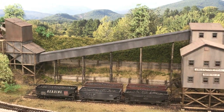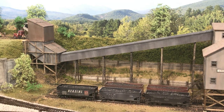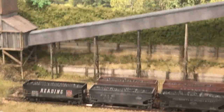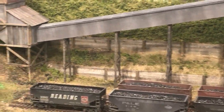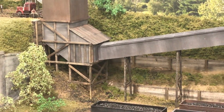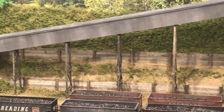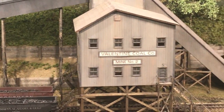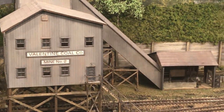Of course, the backdrop here just adds immeasurably to the depth of the scene. This is probably one of the most photogenic areas right here I think I've ever worked on. But I didn't have a lot of depth for the mine, so I sort of stair-stepped these retaining walls, which I think add a lot of interest. There's also one that's behind the truck dump there to hold the wall back. But they continue behind the mine, and then as you get over to this side, they increase in height.